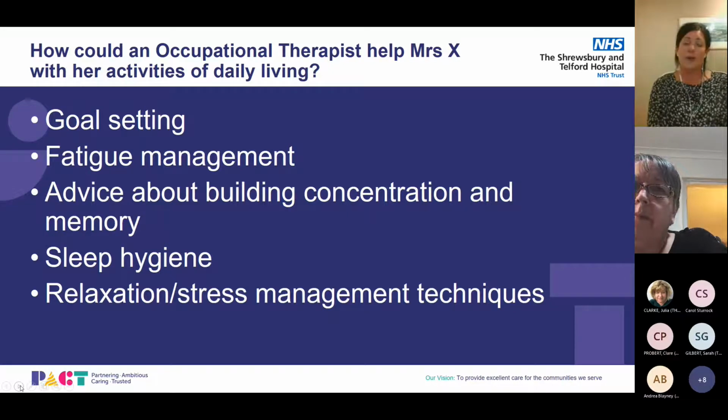So at the very start of Mrs. X's treatment, the occupational therapist and Mrs. X would meet up to discuss what Mrs. X's goals are and what she would really like to achieve. The goals would then set a direction in terms of the occupational therapy pathway. So as our occupational therapist, we would meet up with Mrs. X to complete the goals, and we would use what we call SMART goals, which stands for specific, measurable, attainable, relevant and time-based. And it's a very popular technique that we use as occupational therapists with regards to goal setting, and it works for a lot of people. So I can't really emphasize enough that a big part of our role is setting goals with patients.